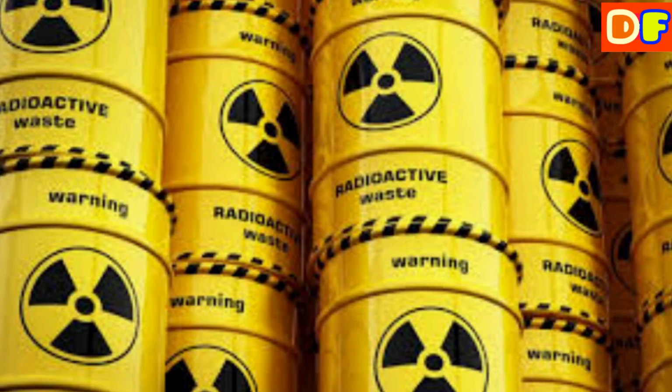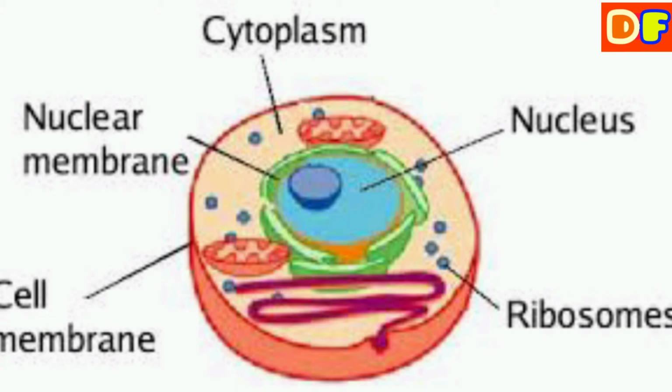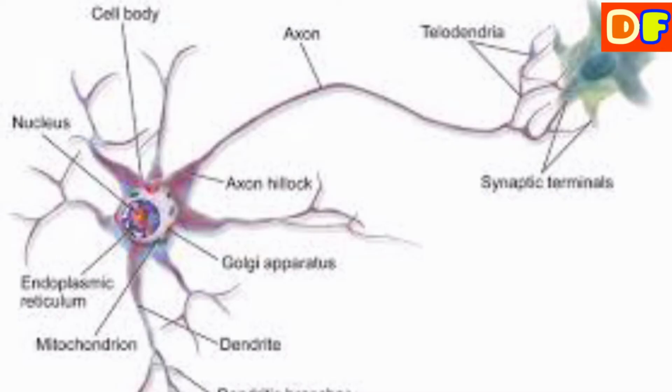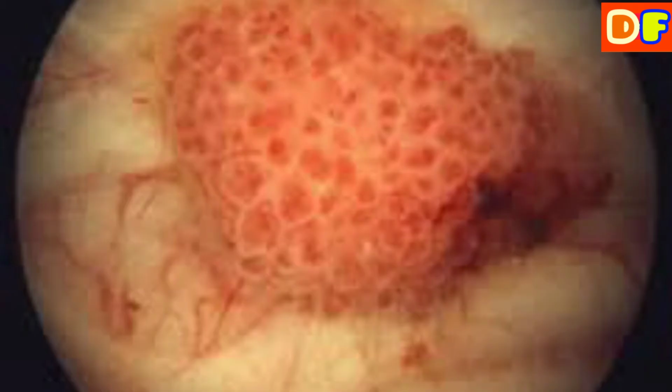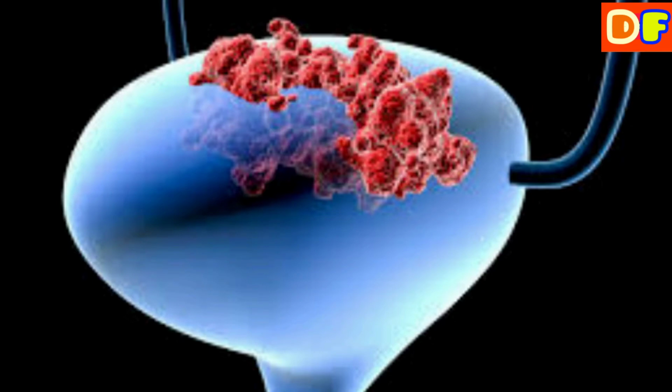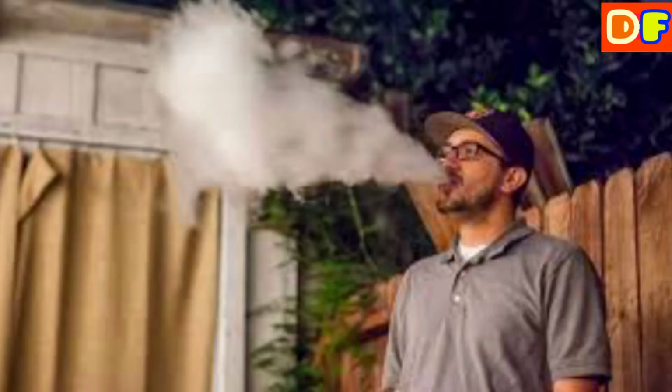Metals such as arsenic and radioactive compounds like polonium continue to travel to the other organs of the body through the blood. They significantly increase the risk of cancer other than lung cancer. For example, skin cancer, liver cancer, kidney cancer, and even bladder cancer. And finally, the one chemical to rule them all, nicotine.